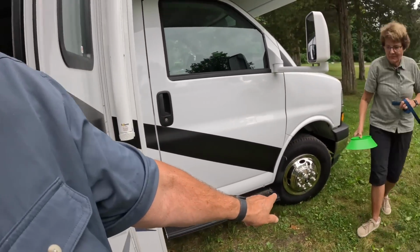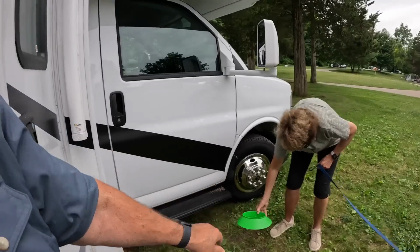Yes, I know some of you say, well, you can't level, and you can a little bit. This is a very uneven spot. I brought the passenger side up a little bit, and it's usable now. But I would not travel without taking some little leveling blocks and drive them up there if you want to get perfect level. Stabilizers are great. They keep it from going back and forth.